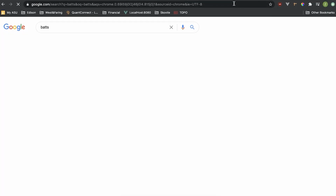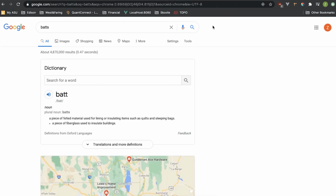When it comes to insulation, there are three main types I want to talk about today. We've got your rigid foam boards, we've got your bats, and we've got your spray foam. If you're like me, you probably had no idea what a bat was, so I went ahead and Googled it. According to Google, a bat is a piece of felted material used for lining or insulating items such as quilts and sleeping bags. So there you go, learn something new every day. Let's get into it.